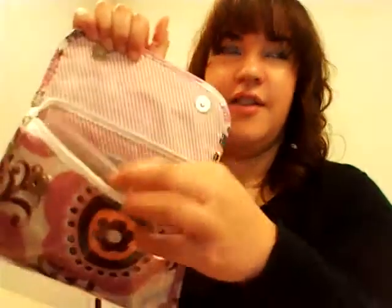Everyone, I just wanted to do a quick video just to show you what's in my makeup bag. This is it. It's pretty big. I like it because a lot of things fit in here. As you can see, there's tons of stuff that I have in here. And I'll be going through them shortly, one by one.